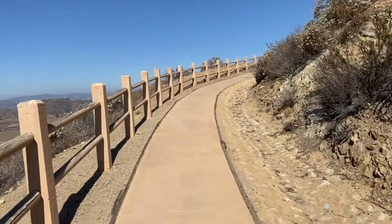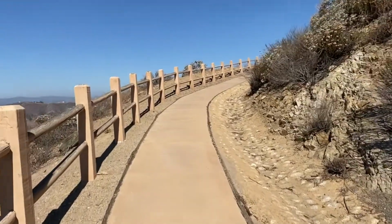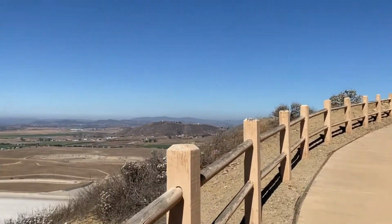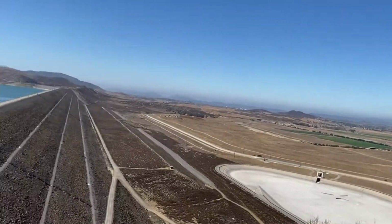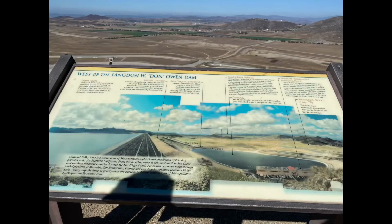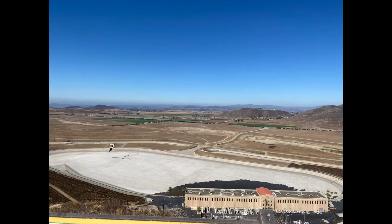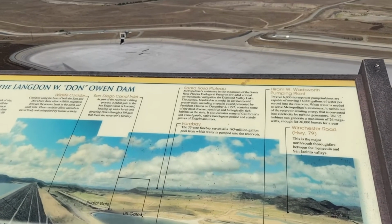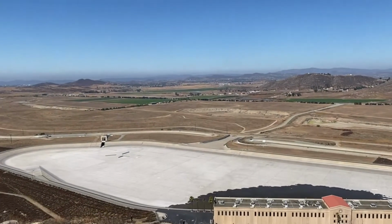And seriously, you need to watch out for snakes. We've seen one here before. There's probably a lot more than one. Last time we were here, that was full.